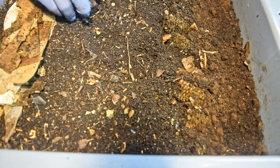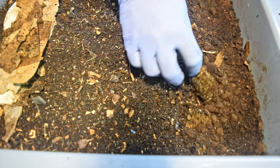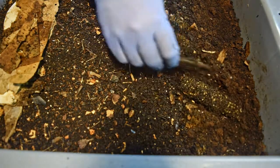But you know what, as long as we're here, why don't we just disturb the worms a little bit in their habitat and see if we can get a peek at what they're up to.